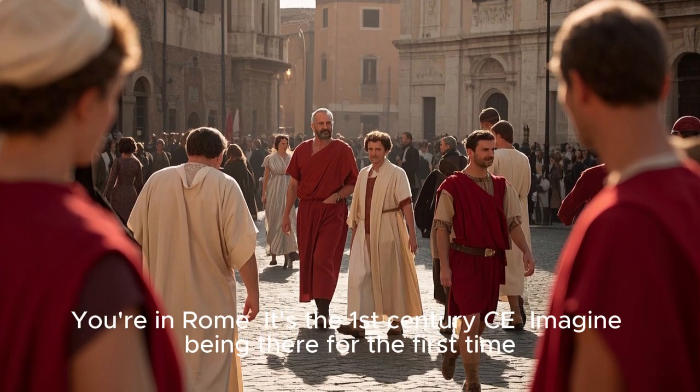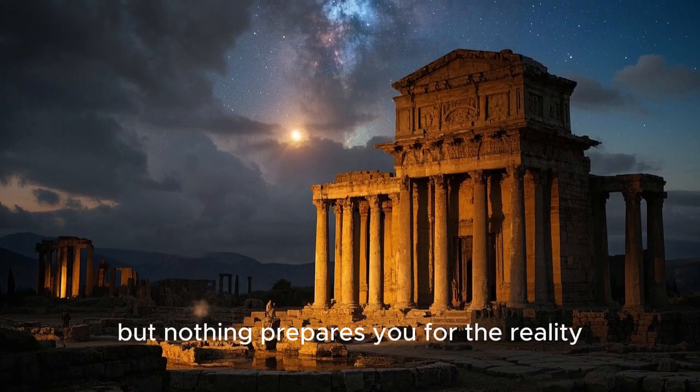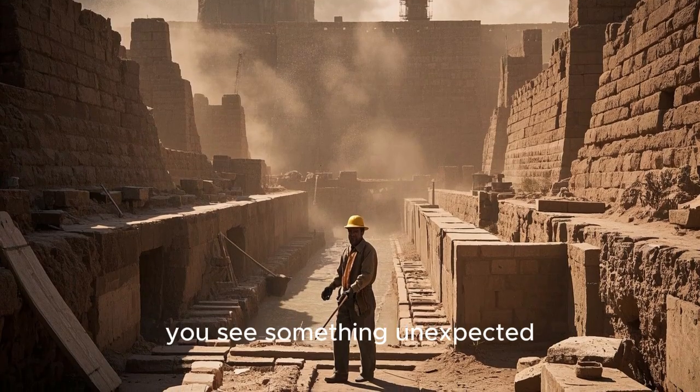You're in Rome. It's the 1st century CE. Imagine being there for the first time. You've heard the legends, but nothing prepares you for the reality. Triumphal arches, temples and statues everywhere. But amidst the grandeur, you see something unexpected.